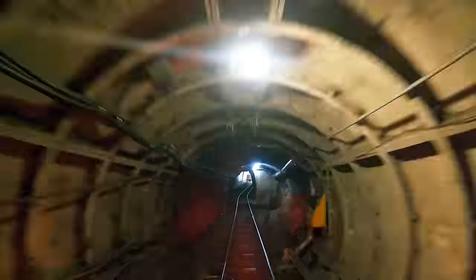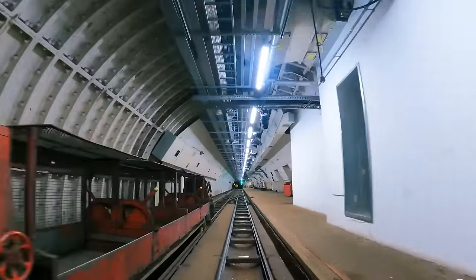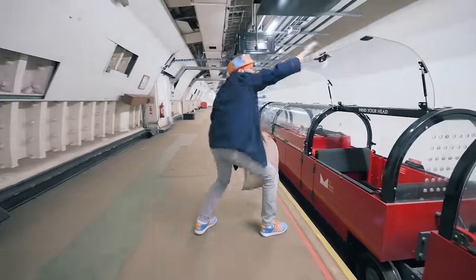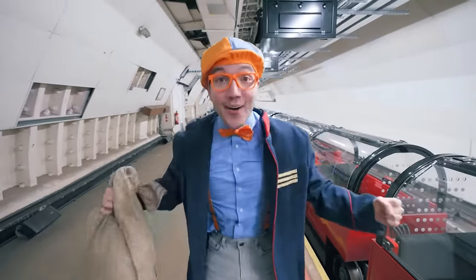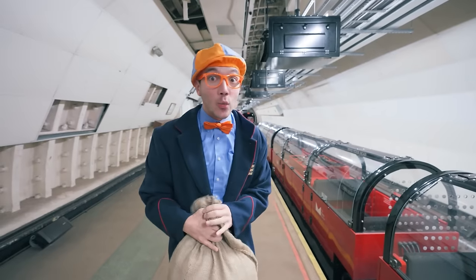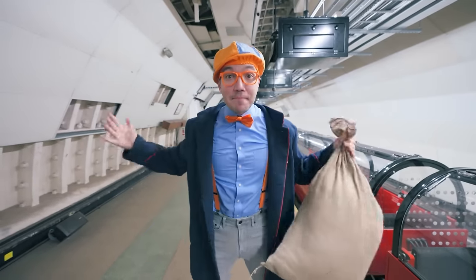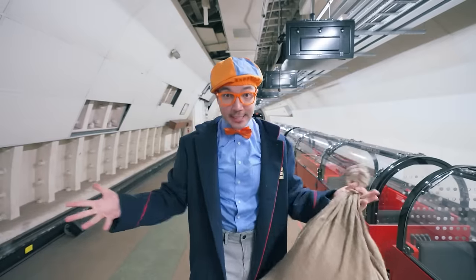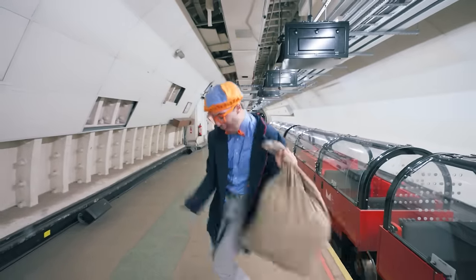Ooh, I think I see something up ahead. We made it to a platform. Let's get out and deliver the letter. Whoa, that was so much fun riding on the train. And look at where we are. We're here at the mail station. This is where the mail trains get all their packages and mail. Woo-hoo!